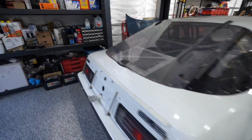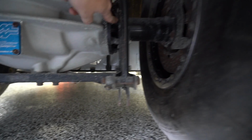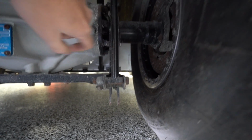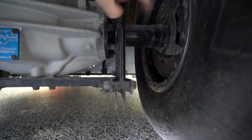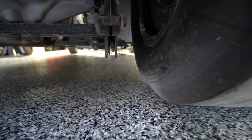Oh, and the axle. We'll dig more into this when we start cleaning it up, but it's got a Mark Williams rear axle. So basically the ends bolt on. If we want to widen it for a different wheel and tire setup, we can get different housings and different axle shafts and widen it. It's got the 4-link brackets built in.